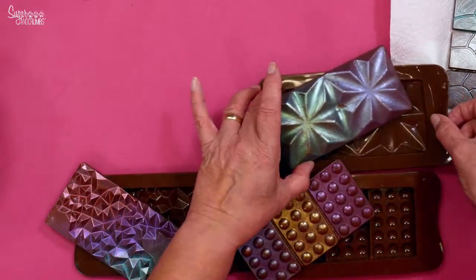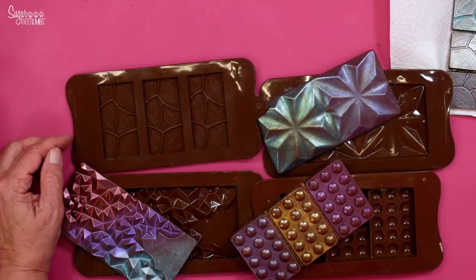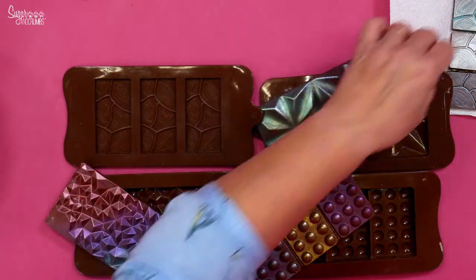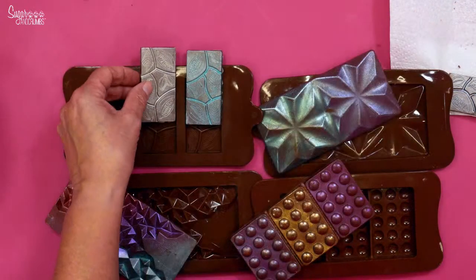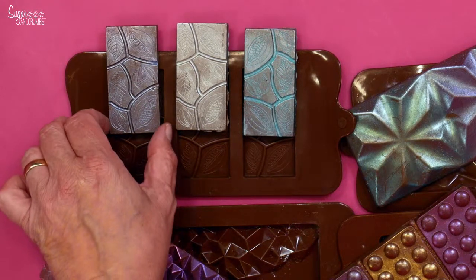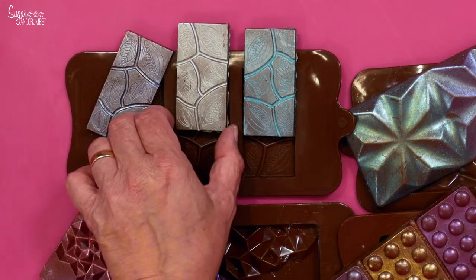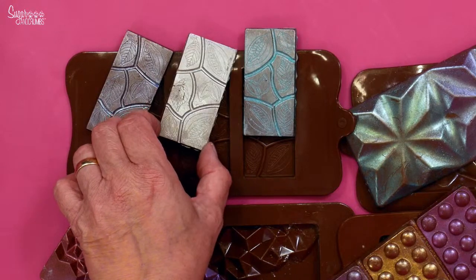So I'll put that aside. And then this one that I'm bringing in here is the leaf mould. Now it's three bars of chocolate and it's got little leaf patterns all over it, and you'll see them better when I bring these in. Can you see the leaves on there? Yeah, that's perfect. So you can just see the leaf pattern there in the top of the chocolate. It's really nice, that one.